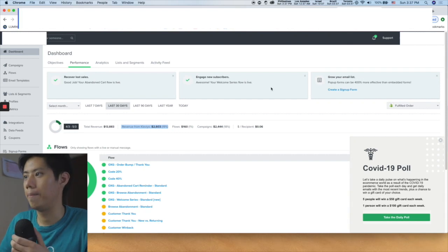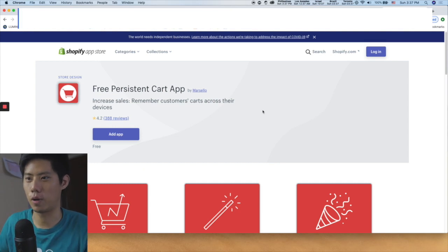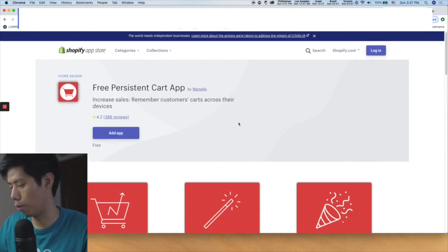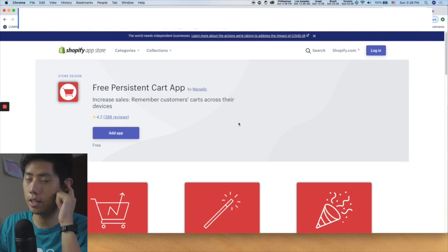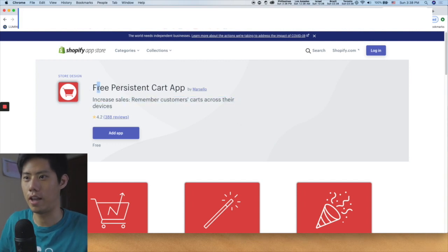All right, the last app that I would like to recommend for you guys is called Free Persistent Cart App. I can't show you the dashboard, but basically it's free. It's very good because, for example, when you're on your mobile phone and you're checking out, but you haven't finished, you forgot to press purchase. However, if they come back to the same store and check out on the desktop, they basically remember your checkout information. So it's very conversion focused. It's free as well, so just install this and it's really good.